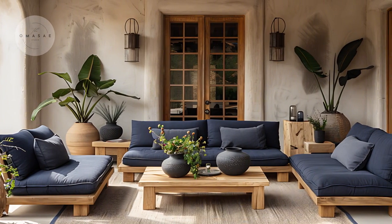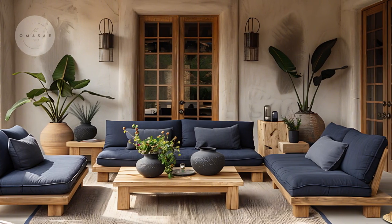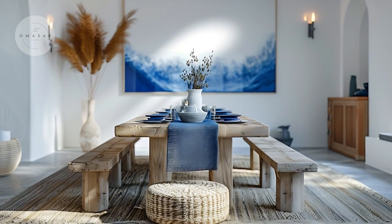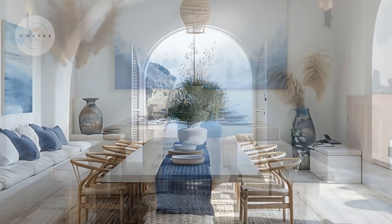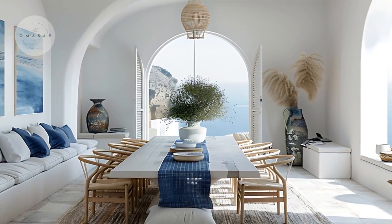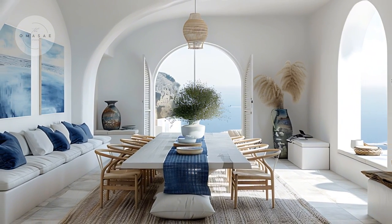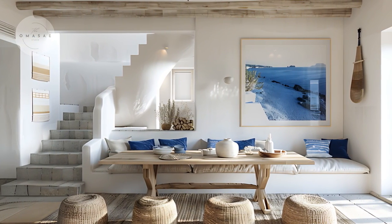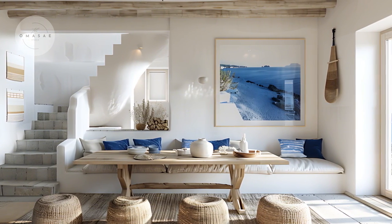Complement these with streamlined coffee tables, ideally in natural materials like wood or stone, which add a touch of understated sophistication. Dining sets should reflect the same principles. Choose elegant yet uncomplicated designs that harmonize with the overall theme. This approach ensures that your furniture not only serves a practical purpose, but also enhances the serene, refined atmosphere of your space.